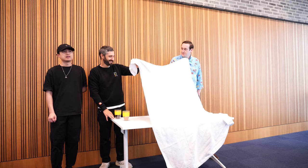Now, this set was also shown off to us at Recognized LEGO Fan Media Days, which means that we also get to show you the LEGO designers talking through this set. Take it away, guys.